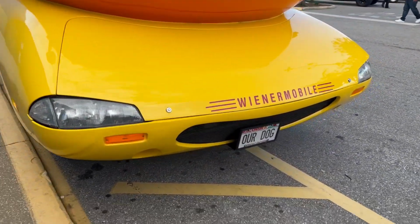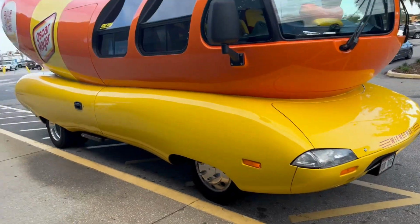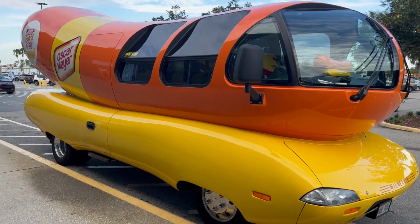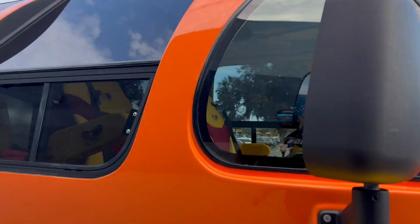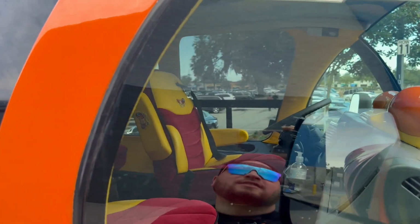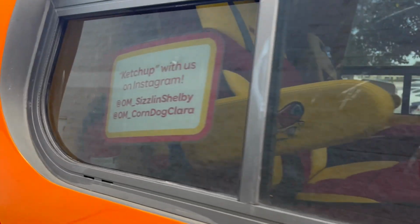Oh, look at that license plate. Our dog. Okay, so judging by this thing, the wheelbase, it looks like that could be on a 2500 truck chassis of some sorts. Dude, look at this thing. This is nuts. I want to drive it. Oh my god, this is hilarious.